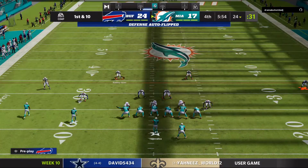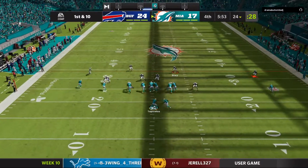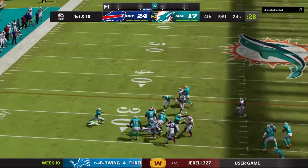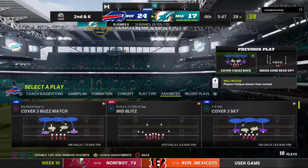The Dolphins at the line ready for their next drive. And that last turnover could have proven more costly, but their defense only gave up 3. But now answering with a field goal doesn't do them much on this drive. They need to try and find the end zone.